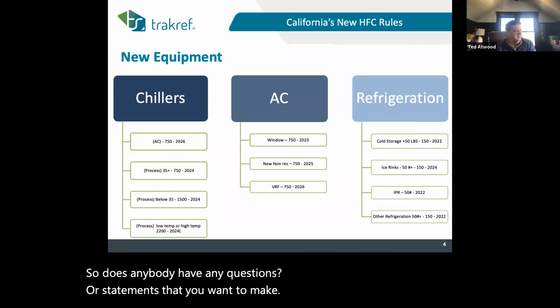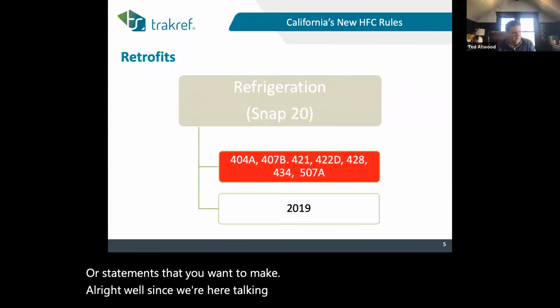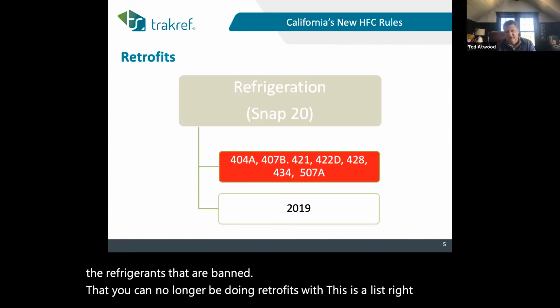All right. Well, since we're here talking about California, we want to talk about the refrigerants that are banned, that you can no longer be doing retrofits with. This is a list right here. This went into effect in 2019, essentially.